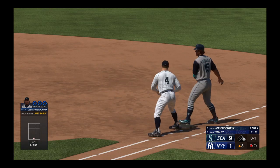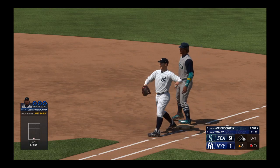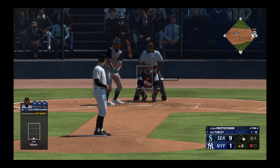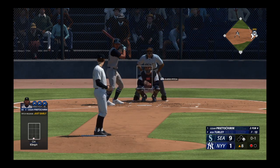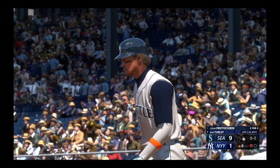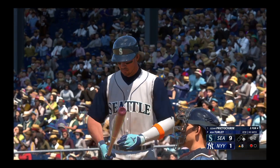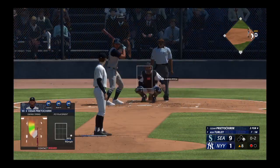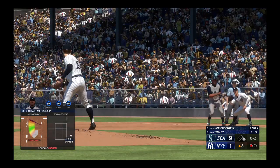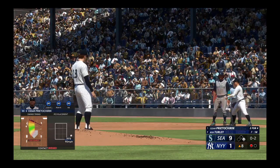Pickoff throw, and he's back in there. The 0-1. Swing and a miss, and he was fooled. For a guy that's been swinging the bat well all game long, that was a pretty ugly swing right there. I'm sure he'll tighten it up on this next pitch. Move to first. Rodriguez gets back easily.